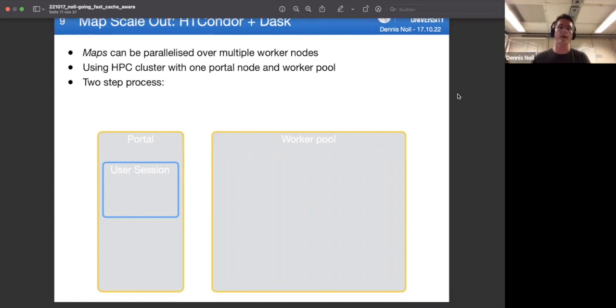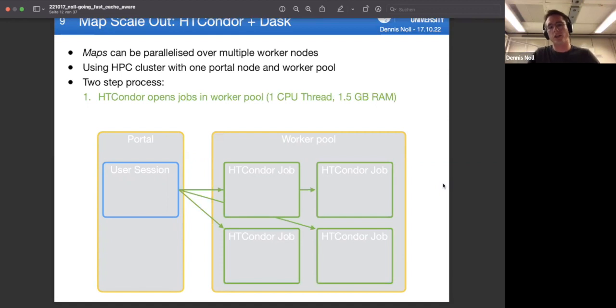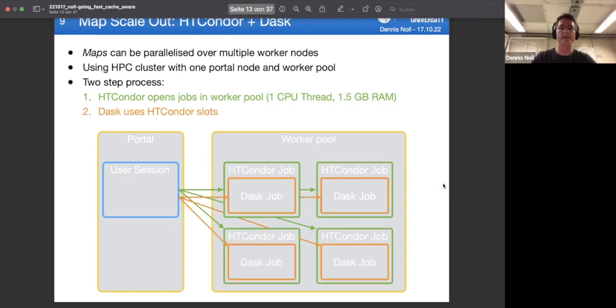So these maps can now be parallelized over with multiple worker nodes in our cluster, going through all these different chunks. And in our case, we have a small HPC cluster. So we have a portal node where we log in and start the user session, and we have a worker pool. What exactly this worker pool is representing, you will see in a minute. And then we start a two-step process. So first we spawn HT Condor jobs on the worker pool, each HT Condor job using one CPU thread and about 1.5 gigabytes of RAM. And in the second, we use Dask to start Dask jobs in these HT Condor slots. And then in these HT Condor slots, the jobs are run and they do their main payload.